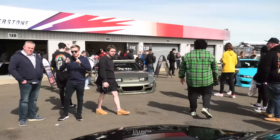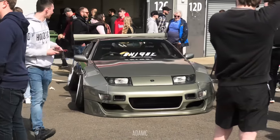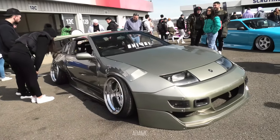And around here is a car that I saw coming in and I could not get a good enough look at. A very wide 300ZX. It's not often these days that you get to see 300ZXs anymore.